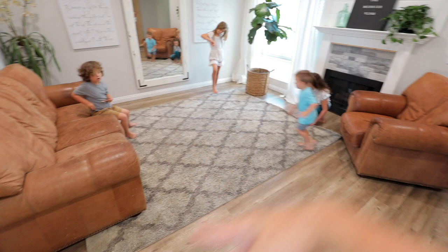All right, you guys, before we get started, I wanna make a disclaimer that Savannah is not a professional hairstylist. Absolutely not. But she's actually pretty amazing at it. And before we start, we have to take up this rug because we don't wanna get hair everywhere. And we're also getting a new rug because this one has been with us for a very long time.